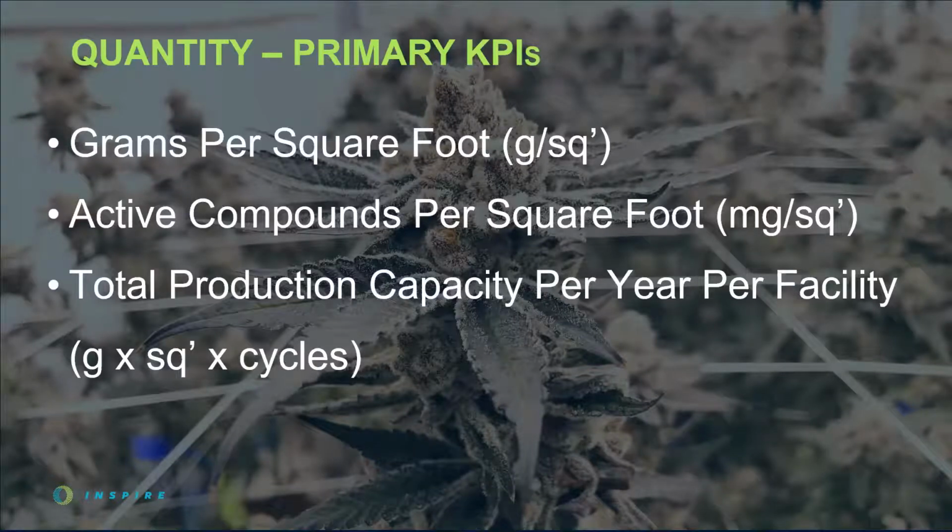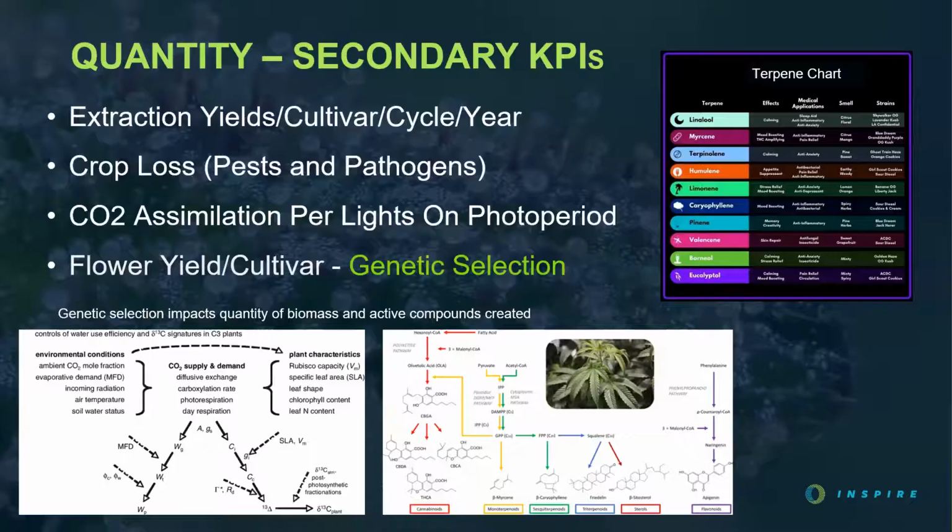Jesse, tell us some of the secondary KPIs for quantity. Thanks, Durs. Some of the secondary KPIs we talk about often are extraction yields, crop loss, CO2 assimilation, and flower yield per cultivar. And first we have extraction yields per cultivar, per flower cycle, per year.